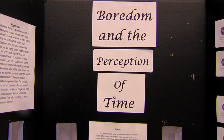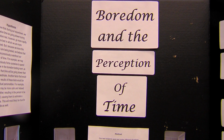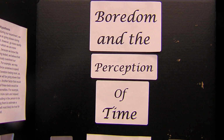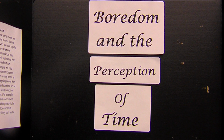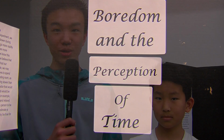Let's say you really dislike the topic, and so you want this to be over with as soon as possible. And so there's 25 minutes before lunch, and so you're trying to get through the class as quickly as possible, and so you think it's been 25 minutes, but it's actually only been 5 minutes, and that's just your brain overshooting the time or over-calculating how much time has actually passed because you dislike the subject.